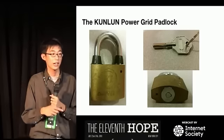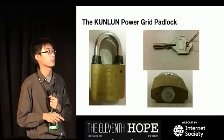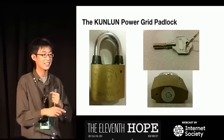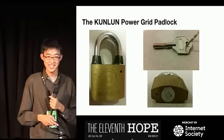And here's the keyhole. There's a little shutter in there that opens when you put the key in. When I first got this lock, I thought, well, this would be super easy to pick. I could just take anything, like a stick or something, and stick it in there and it would work. But I tried for hours and hours.